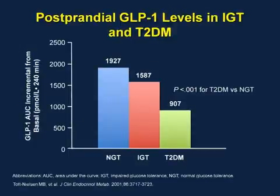We also have data, sometimes data is confusing, but we have data from Tove Nielsen in the Journal of Clinical Endocrinology and Metabolism, showing that postprandial GLP-1 levels in patients with glucose intolerance and type 2 diabetes are significantly decreased. Normal glucose tolerance is higher. When we have a patient with impaired glucose tolerance, it is lower, and in a patient with type 2 diabetes, even lower than before. And you can see that very clearly in this slide.